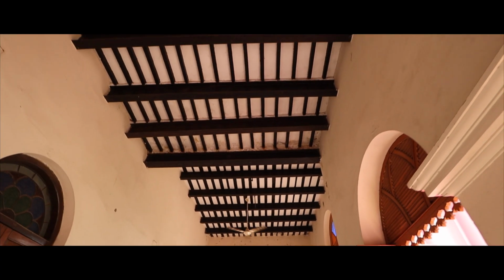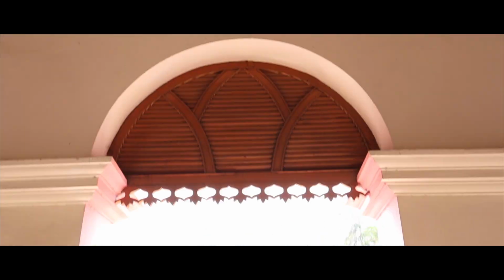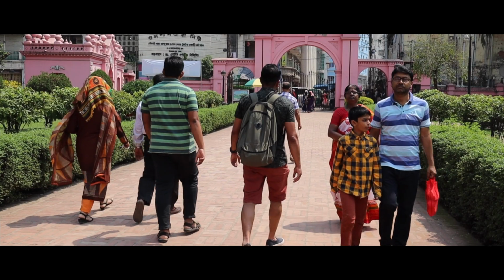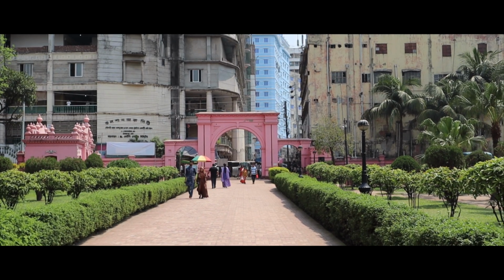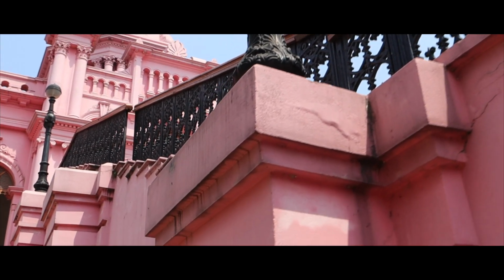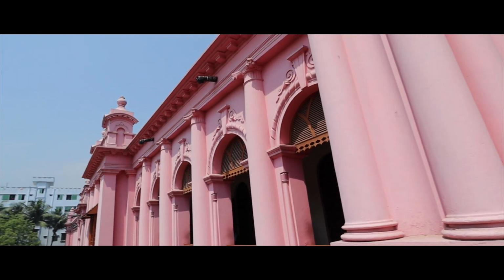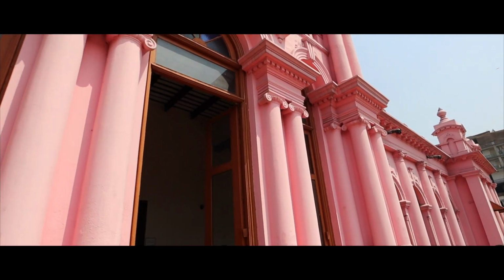So this whole palace was owned by the Nawab family of Dhaka, and Nawab Abdul Ghani built this in the 19th century as his official family residence. He named this palace after his son Nawab Ahsanullah, hence the name Ahsan Manzil. This is an interesting piece of architecture as it combines a European design with hints of Mughal characteristics.